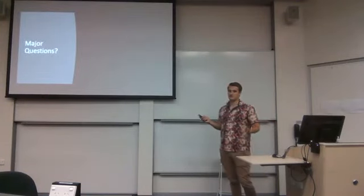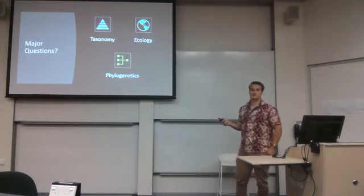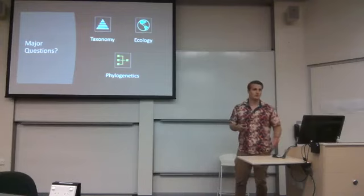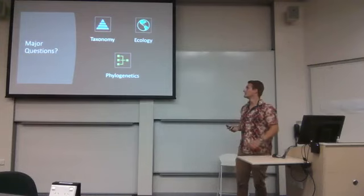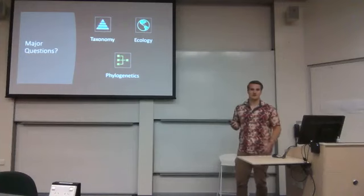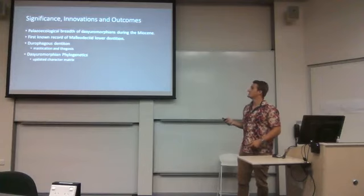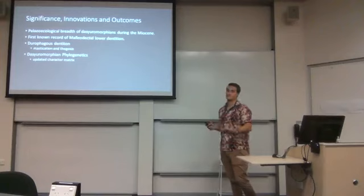Some of the major questions that we're hoping to answer in this research regard the taxonomy of this animal, so the description and the diagnosis, comparing it to all modern and extinct lineages of Dasyuromorphians and similar marsupials, and to understand the ecology and phylogenetics of this animal in the context of Dasyuromorphia, and to hopefully understand more about how it was operating within its environment and how it evolved. Some of the significance and outcomes of this research would be to increase the understanding of the paleoecological breadth of Dasyuromorphians of the Miocene.